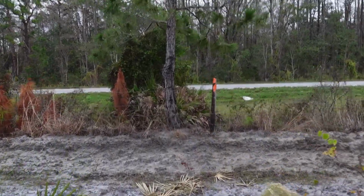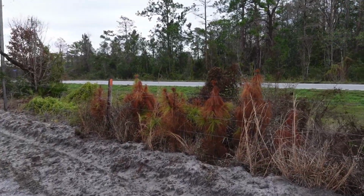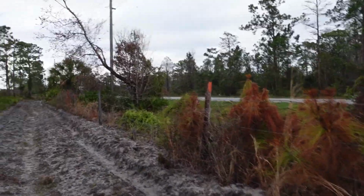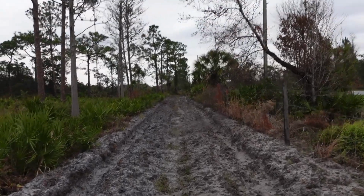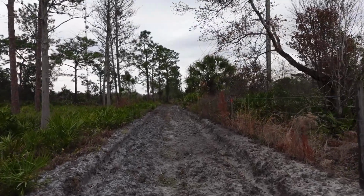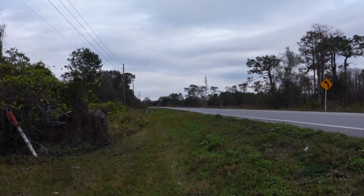Made it up to Highway 441. I was thinking this was a road walk, but it looks like we might be following a ditch alongside it, I guess, whatever this is. A couple of miles. Yep, we just hopped a fence. It's a road walk.